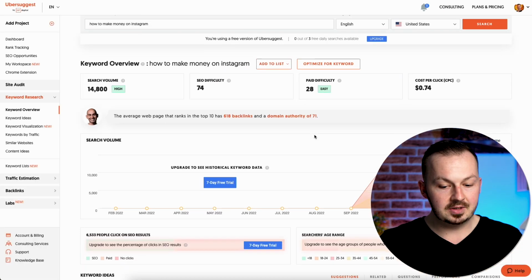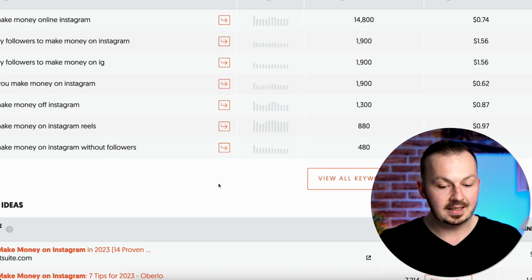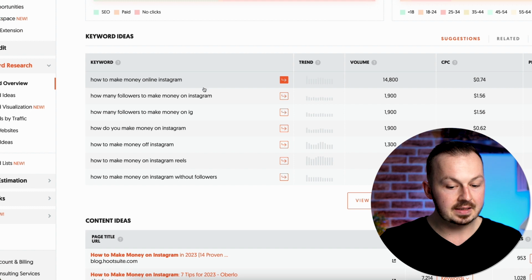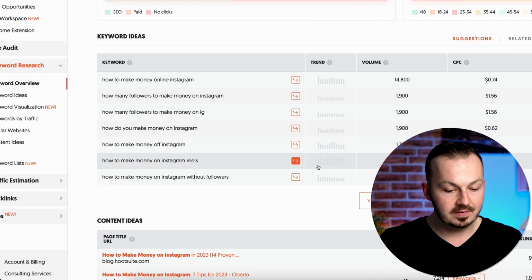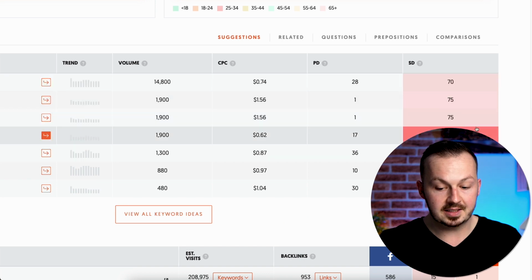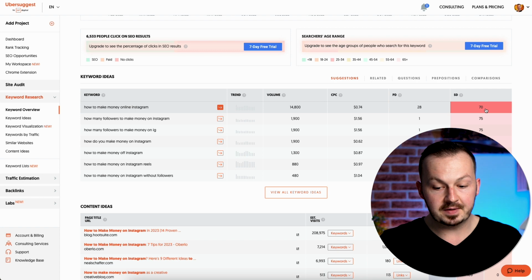Now what you can do is scroll a little bit more down, and you can see right here, Ubersuggest is going to give you alternatives for the keywords that you can use instead to make this a little bit easier. For example, all these search terms are going to show you how often the mentioned term is searched for, and it's going to give you this scoring of search terms that you can use instead. For example, this one right here, which is how to make money on Instagram, has a search difficulty of 70.